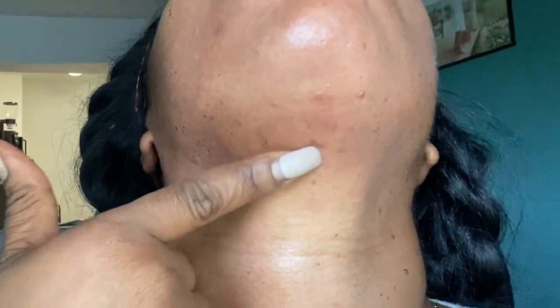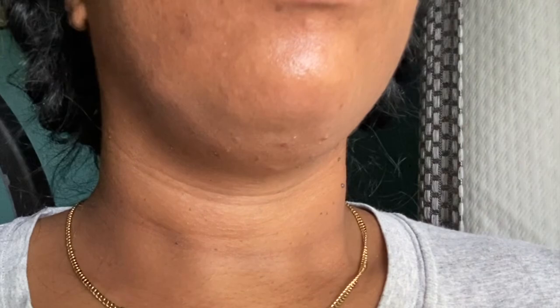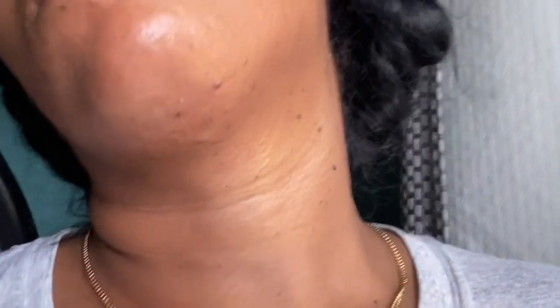So what I'm trying to show you guys here is that I haven't used a shaving cream for 3 months on my face or under my arm, and guys, I barely have hair on my face. And the one I'm going to show you guys, the one that I'm using now, the more I use it, the less I see. Let me say, I see less and less hair on my face. Like, I'm trying to feel for hair.